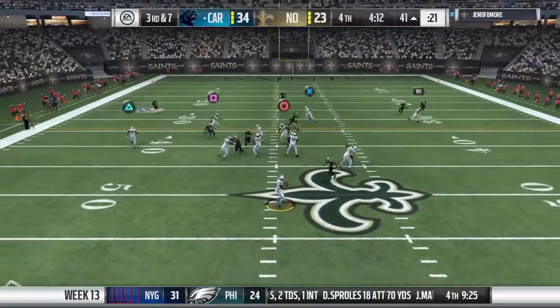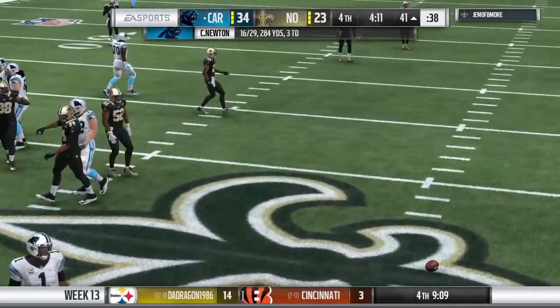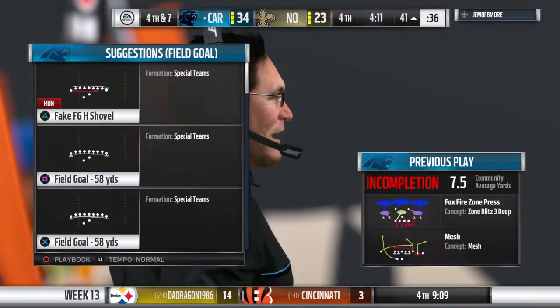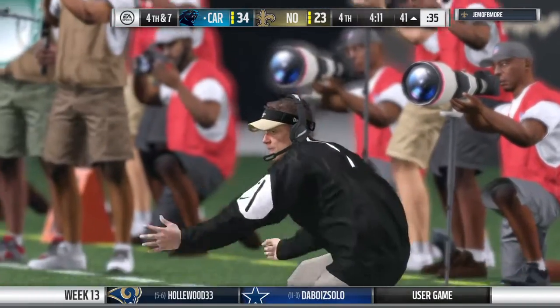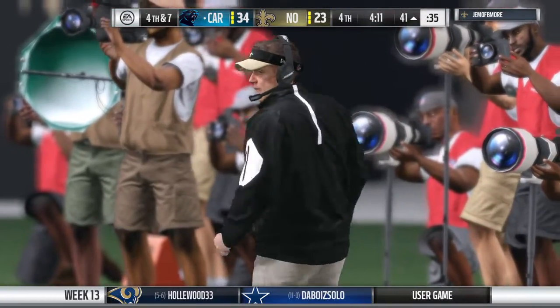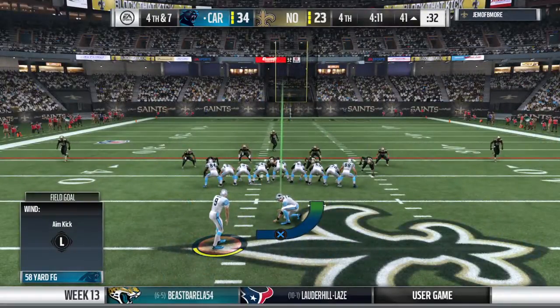A shotgun snap for Newton. And he takes a shot on the release as this will be incomplete. The good signal callers would never go back in the huddle and play the blame game because they need those guys to protect him. But on that last one, his offensive line lost their leverage very quickly, and that's why they were able to get to him and hit him as he tried to throw the football and force an incompletion.